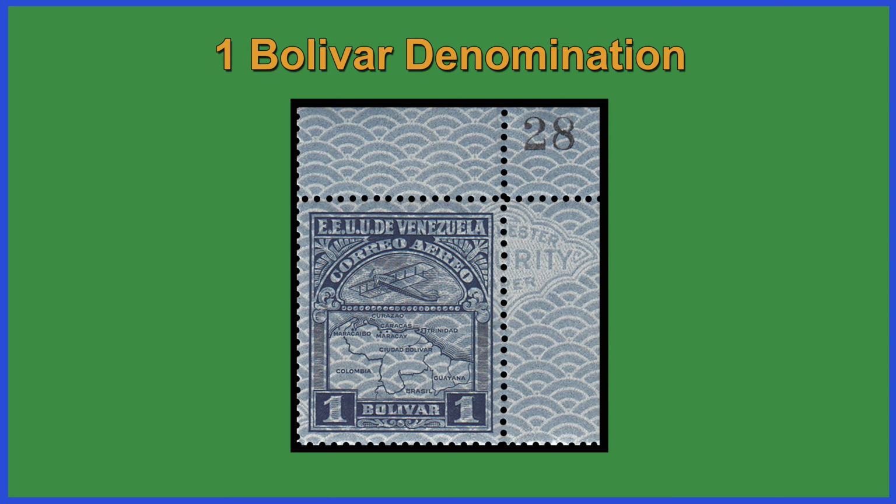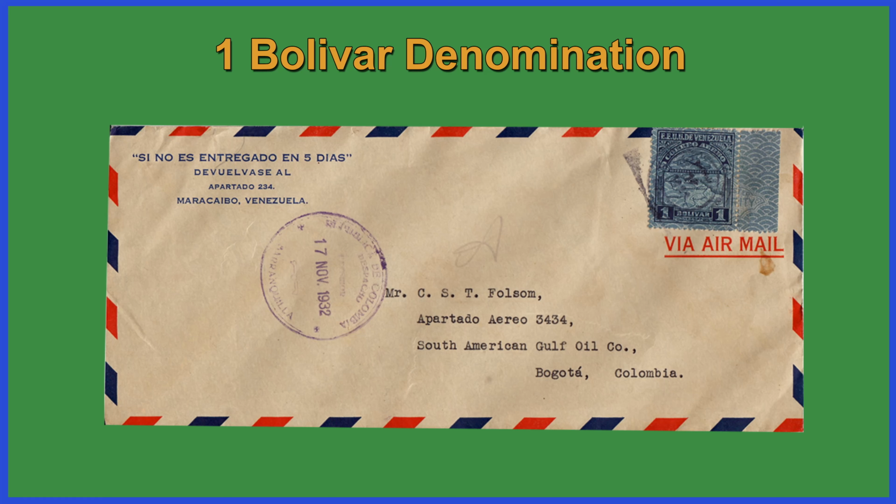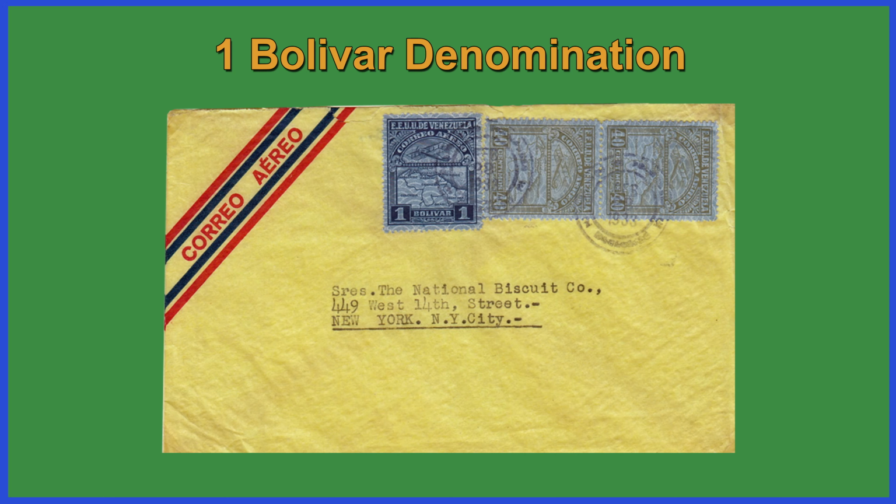The 1 bolivar denomination amounted to approximately 25 cents in U.S. currency. 450,000 1 bolivar stamps were produced. It is seldom seen used singly, but in this case it was applied to a number 10 business correspondence letter from Maracaibo to the South American Gulf Oil Company in Bogota, Colombia. The most frequently observed use of the 1 bolivar value was for correspondence paired with other Winchester stamps to the United States, as shown.